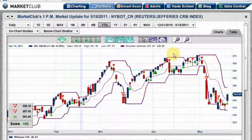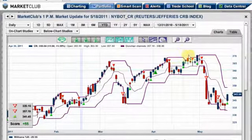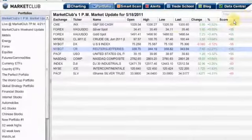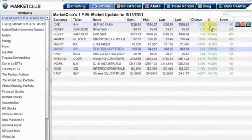So let's go to markets and see what's going on. I'm going to go to my portfolio manager, which is part of the Market Club, of course. And we're going to be looking at the S&P 500 market. And currently we're up 6.95, up about 0.5%.